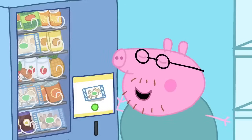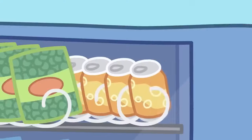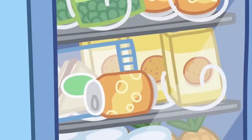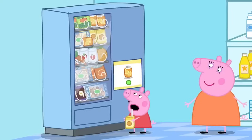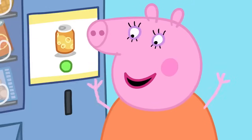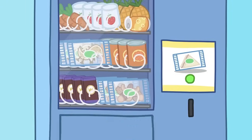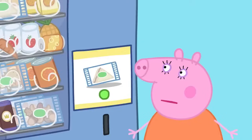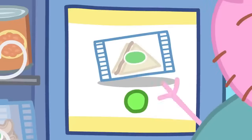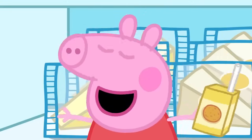I think I will have that drink. Oh dear, it's stuck. Daddy Pig's drink is stuck on a sandwich. The sandwich is in the way. Naughty sandwich. We'll need to buy the sandwich as well, so the drink will fall down with it. Oh, it's stuck again. Naughty pineapple. Ah, let's buy that too. It's stuck again! Again!